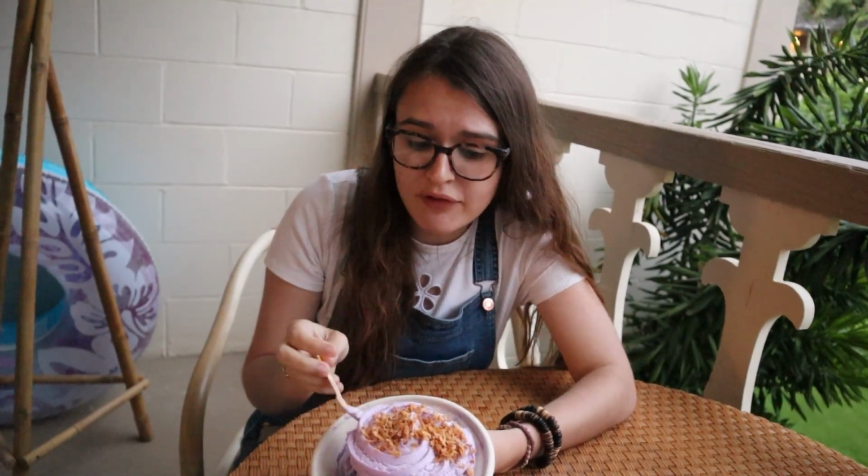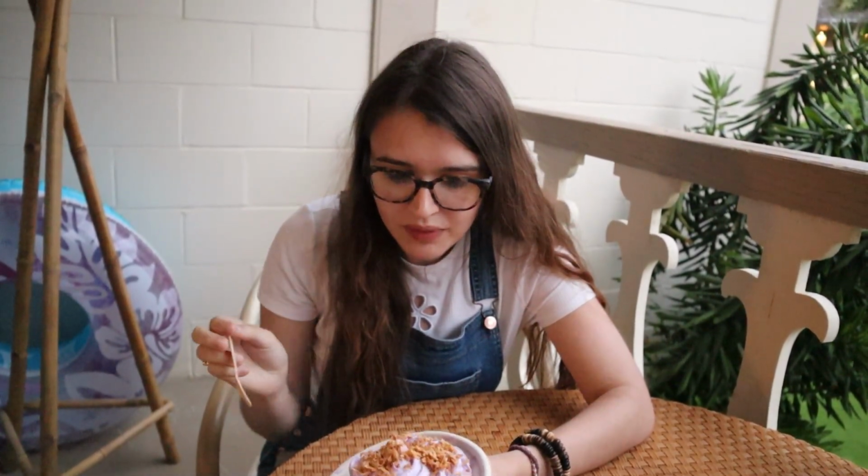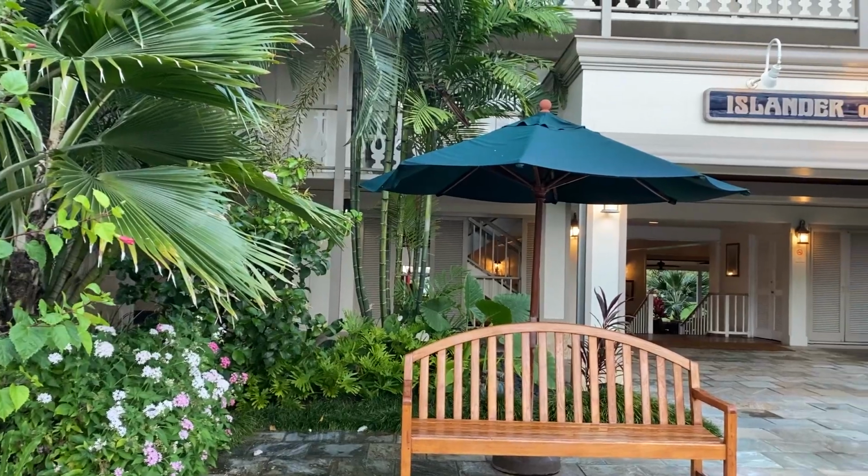And now the ube foam. That definitely tastes more like ube. The foam's really good. Very light and airy. I wish we could try more flavors there. They have so many and they all look so good, but there's only so much shave ice a girl can eat. But hopefully we'll try shave ice a few more places before we leave Hawaii, so stay tuned.